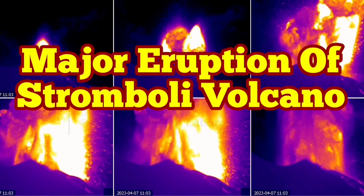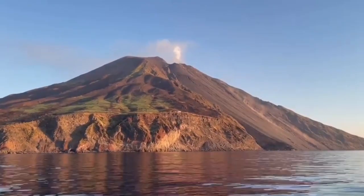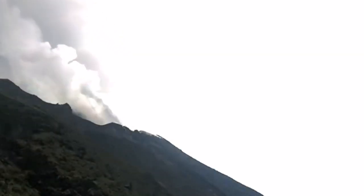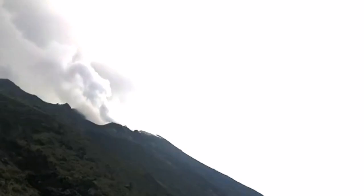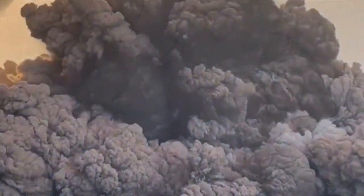Today we have a major eruption of the Stromboli volcano in southern Italy. This is in the Ionian Sea, which is near Sicily, where Etna is. The island is actually inhabited, so we have a village there, but on the other side of it we have this volcano erupting regularly like this one. We had a minor one, and the major one also happened.